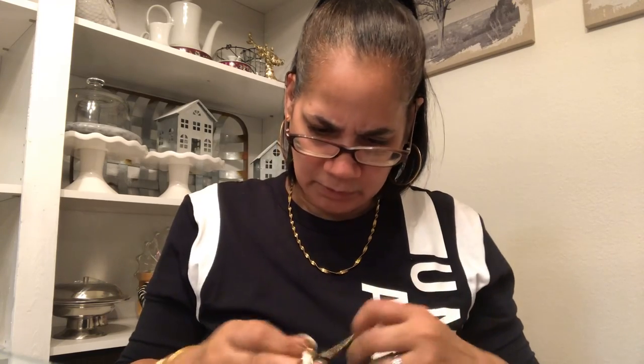I know I said I wasn't getting no more bags. I really am going to slow down on buying these bags because I don't sell the stuff. Like I say, I'm going to. I just don't have the interest in selling it. It's too much.